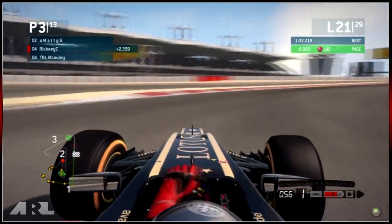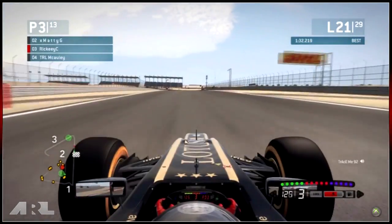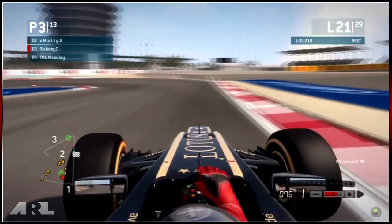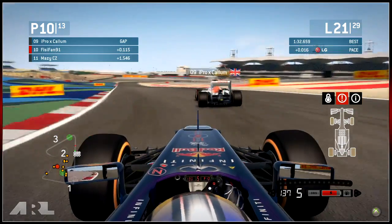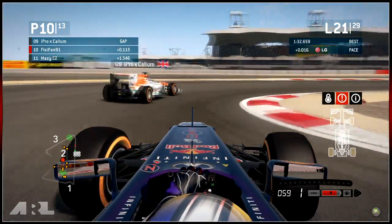So Ricky up into 3rd. Bit of lag going on there, it looked like, as well. So Qualy just behind, maybe just over a second behind. Is he going to get DRS after this downhill left-hander? One of the trickiest corners, I'm pretty sure, on the calendar. It is very easy to lock your brakes into that corner, as we've seen many times already this race.